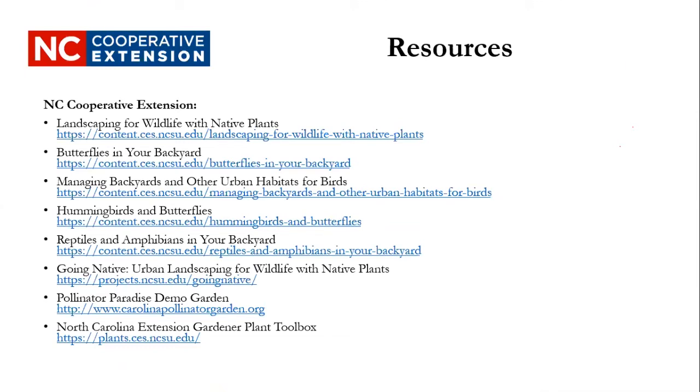Okay, so this is the list of resources that Nancy's going to send you that I sent her. These are all the cooperative extension ones. I haven't even mentioned some of these, so you can look at these. I didn't have time to show you all of them. The one at the bottom, the Extension Gardener Plant Toolbox, is also very comprehensive and gives you all kinds of information on different plants. You can enter species and look up plants appropriate for you.